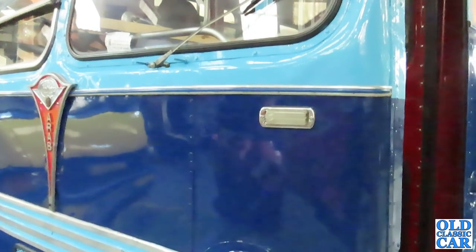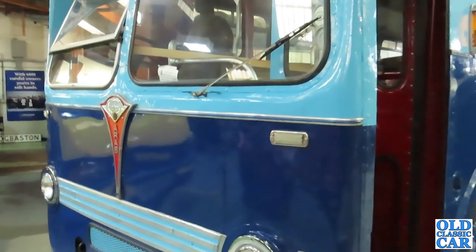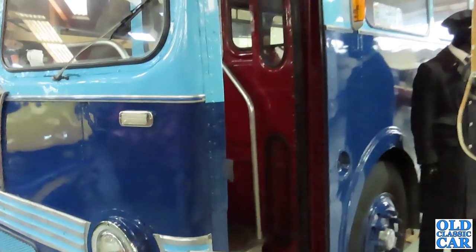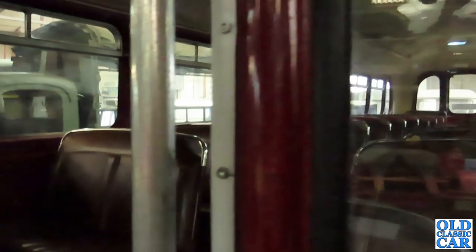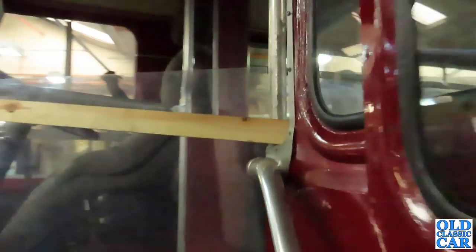Ended service in 1967, used as a seat store, and had several preservation owners before being offered to the museum. Wow. Let's have a quick peek inside. Well, it's great to see these one-off vehicles survive.